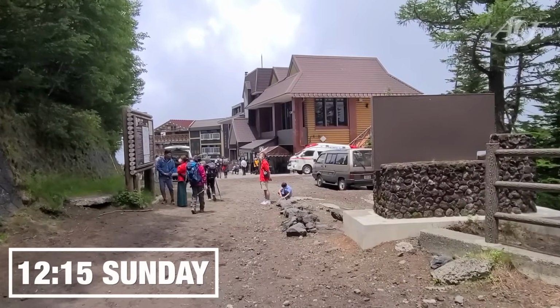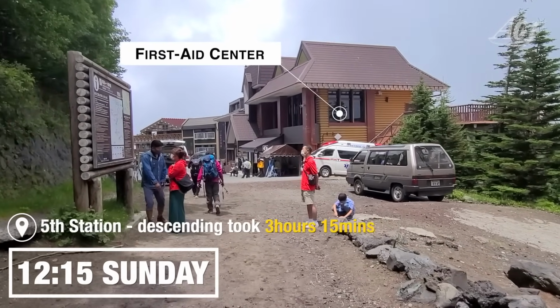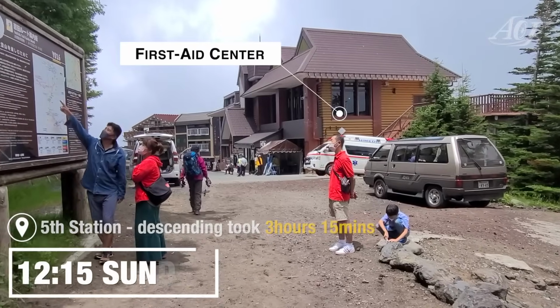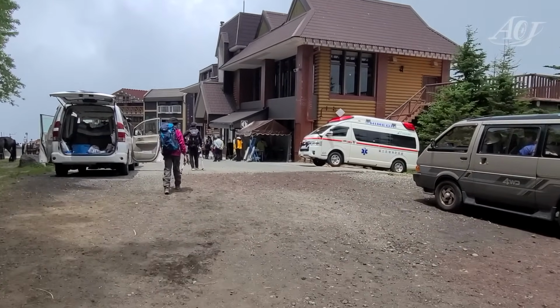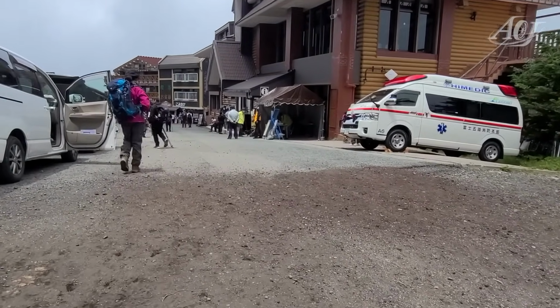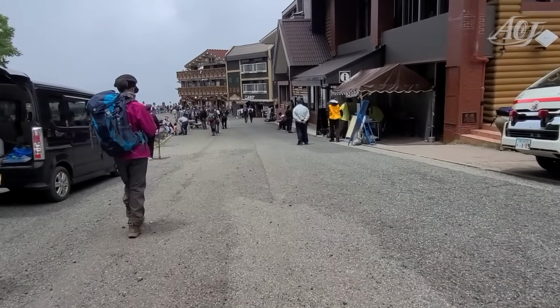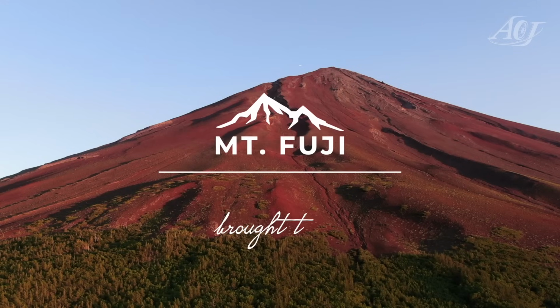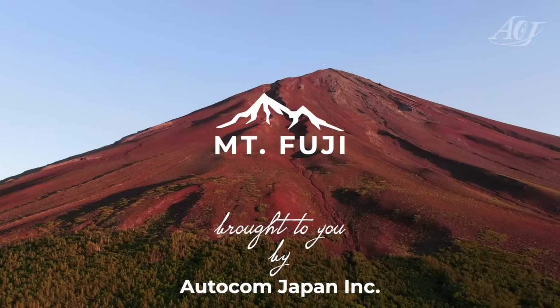Allison has been experiencing a serious headache since we reached the summit. As soon as we made it back to the fifth station, he visited the first aid center. He was diagnosed with mountain sickness, having low oxygen saturation level. This was obviously due to the rapid climbing. He was told to go to the city center as quickly as possible. That's all from Mount Fuji, and we strongly recommend anyone in Japan to experience climbing it.